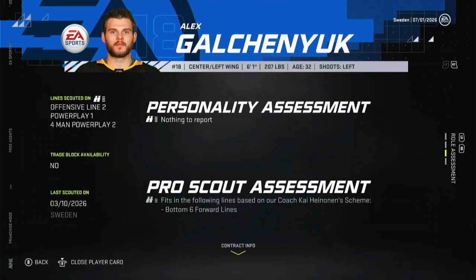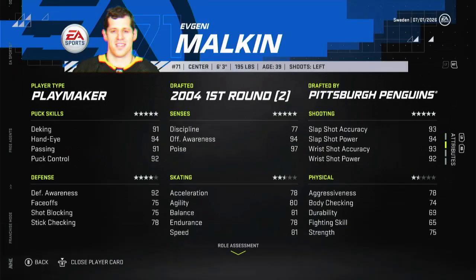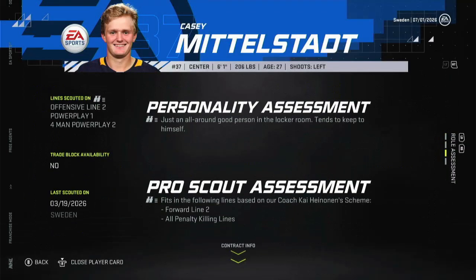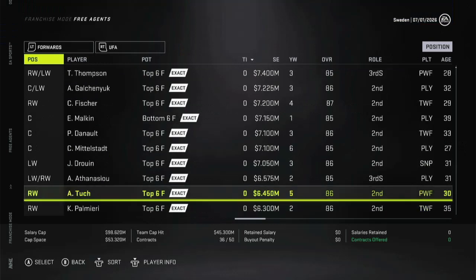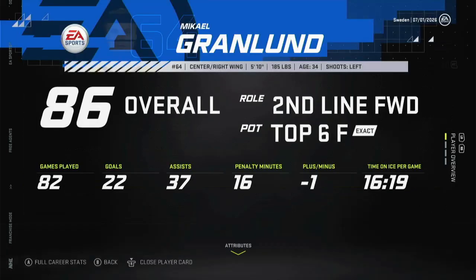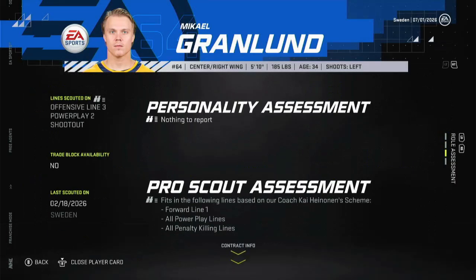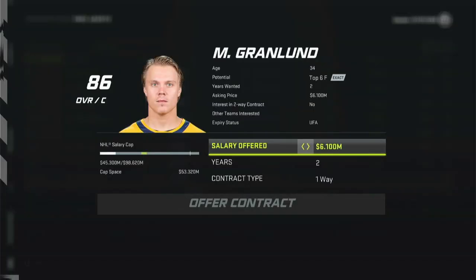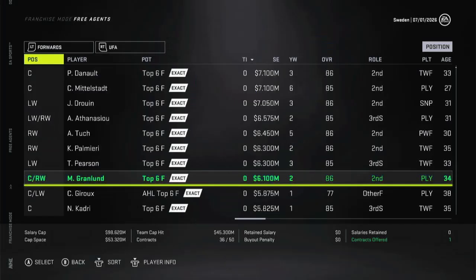Alex Galchenyuk, bottom 6. Evgeny Malkin, 4. Casey Middlestat, line 2. Athanasiou, line 2. Can we find anybody? Mikael Granlund, line 1. Perfect. All right, so Mikael Granlund will be the one we offer a contract to. So 1 year at, let's give him, so we make sure he signs with us, $8 million for 1 year. So sign Mikael Granlund. So we got that spot filled.